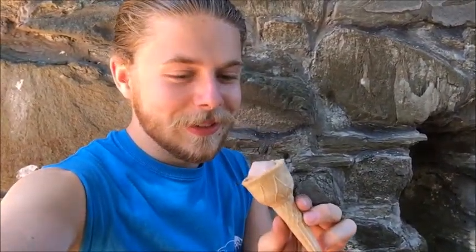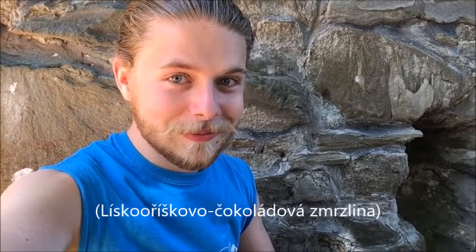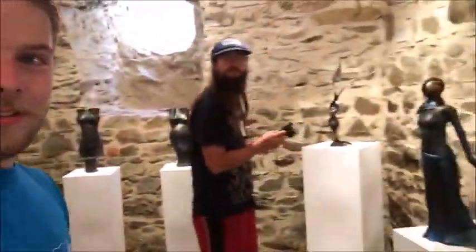Having departed from the big watchtower, we're showing Krev around a little bit, and then headed to lunch, I believe, afterwards. I'm using Dad as a tripod right now. Lunch has turned into zmrzlina. It's hazelnut and chocolate, which was one of the hardest things I've ever tried to say in Czech. I'm not going to try again.